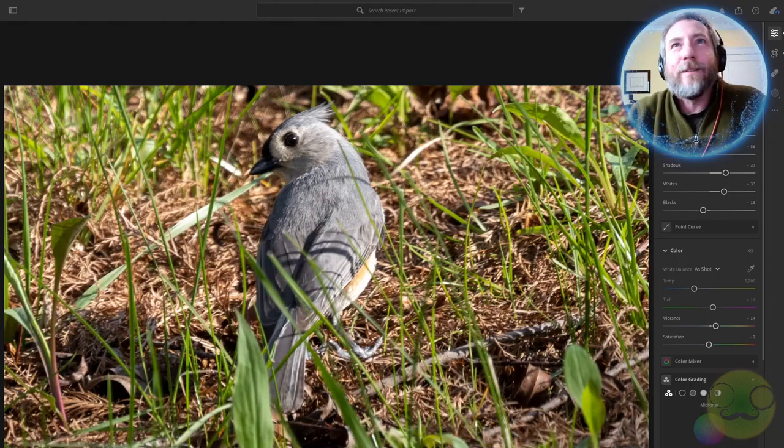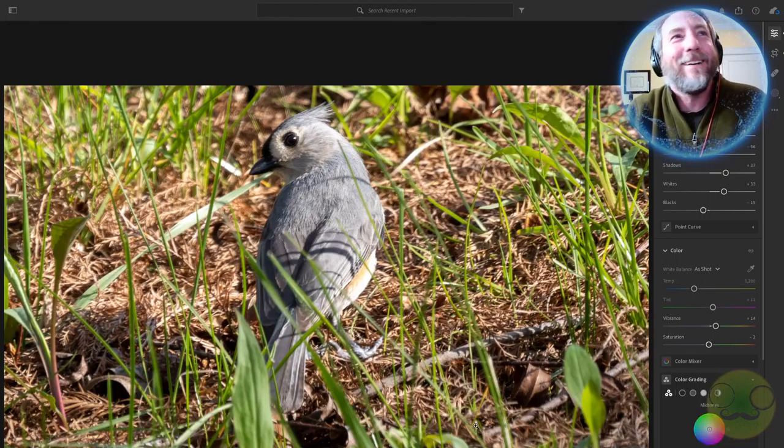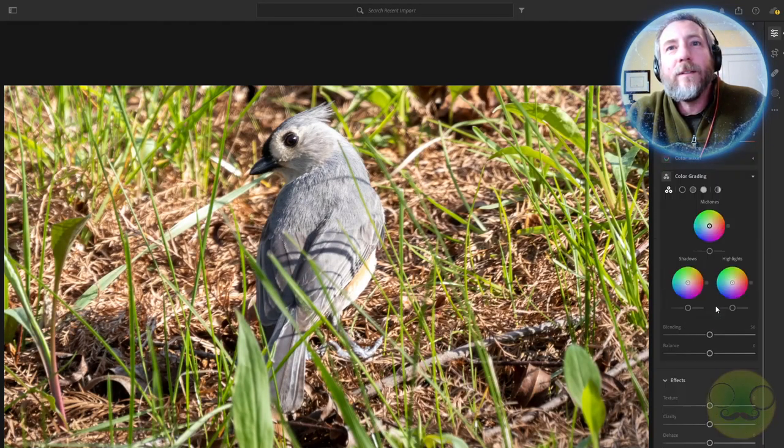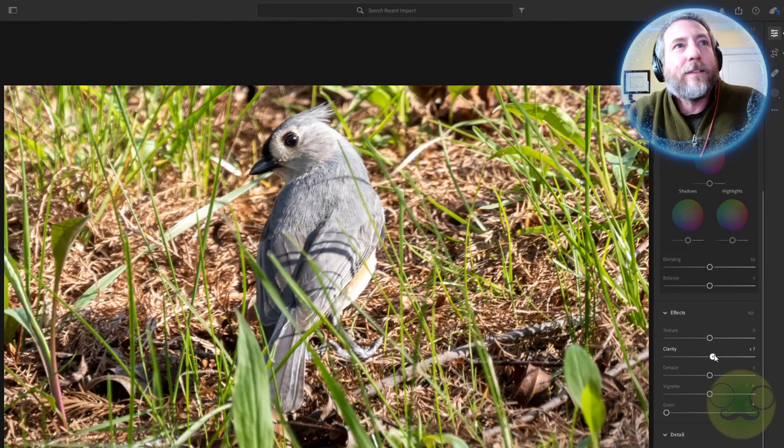So this is a tufted titmouse. These are on my bird feeder all the time, but it was kind of funny because this one was just out where the car was parked. When I parked my car, it hopped down and was hanging out under some pine trees. So I just went ahead and took a picture of it. They're cute little birds.